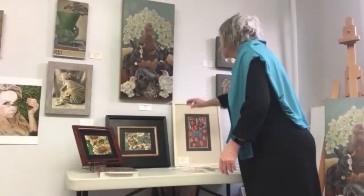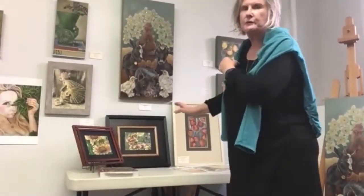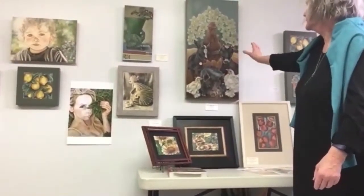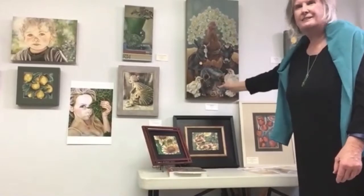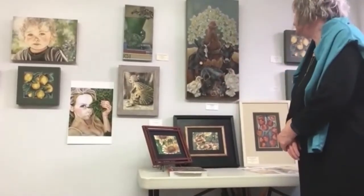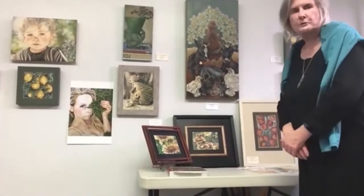I went from doing the fruits and vegetables to farm animals. This is an original painting of my son's barn animals that he raised. And that was a real treat to be able to do.